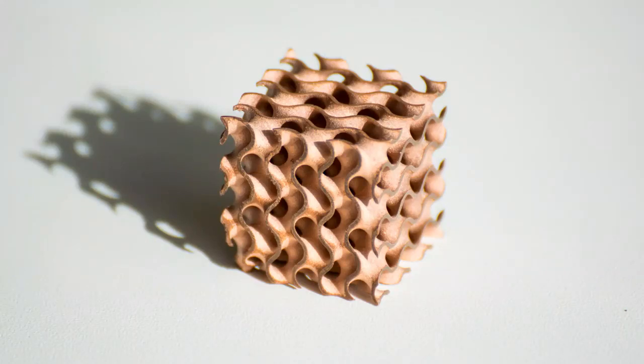Now I will hand over to Laurent Mack, who will explain to you what the opportunities are to manufacturing copper through 3D printing.